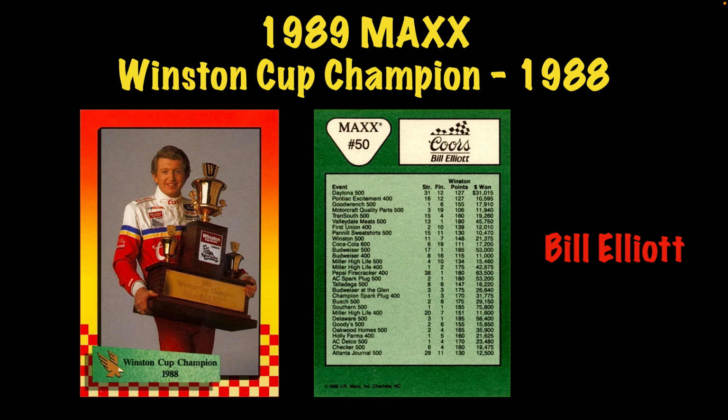The first one is the 1989 Max Winston Cup Champion, 1988. It's card number 50.